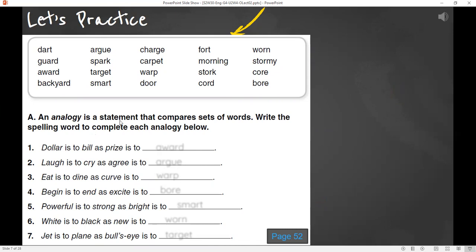An analogy is a statement that compares sets of words. Write the spelling word to complete each analogy below. Dollar is to bill as a prize is to award. How do I know? The analogy here is synonyms. Dollar means bill. So which word has the same meaning as a prize? It's the word award. Laugh is to cry. I have opposites. Laugh is the opposite of a cry.